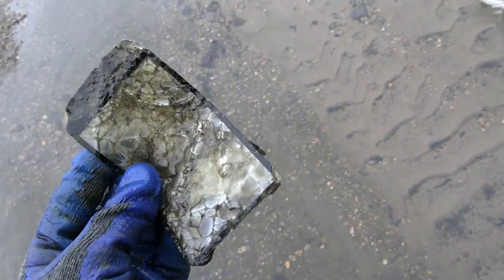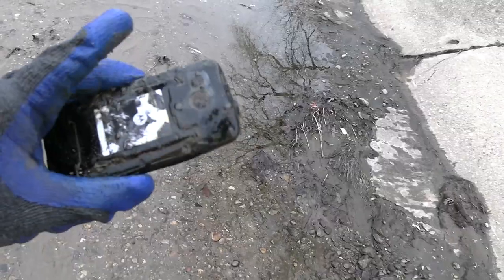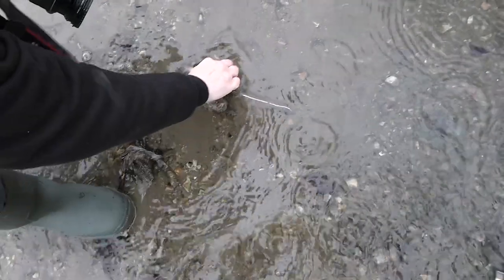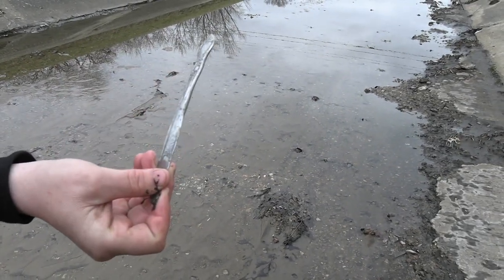All right, guys, it looks like I got another phone screen right here. Look at that. That thing is shattered. No way, guys. I got another phone. That thing was in the mud. There's another Motorola. Man, these are definitely burner phones. Yeah, these are definitely. I found a butter knife. Look at that. Jeff found a butter knife. Another knife we're going to take with us.